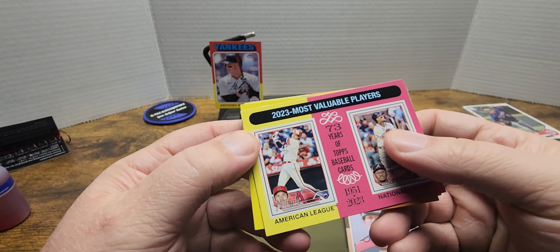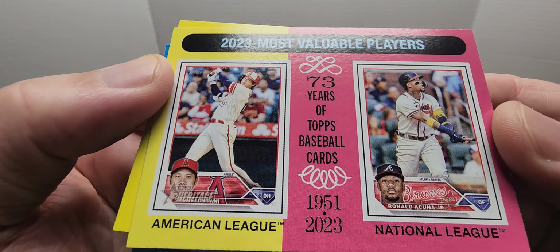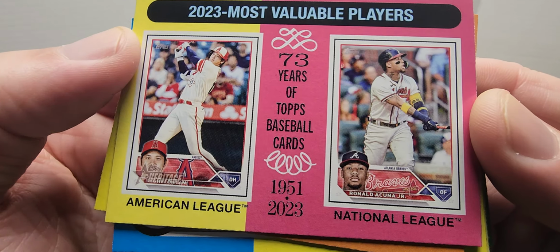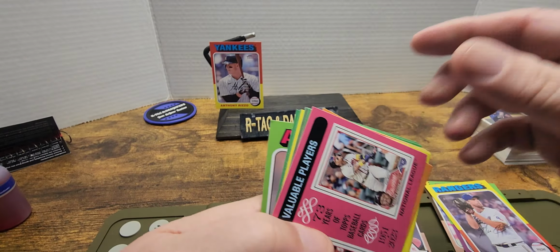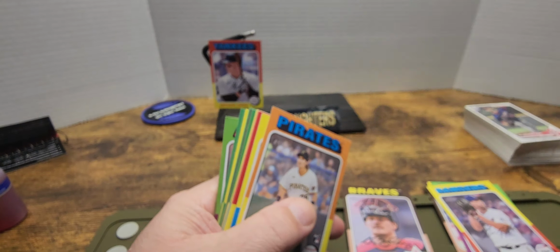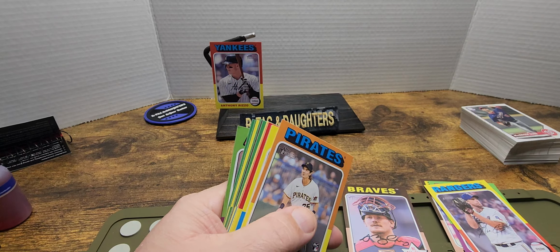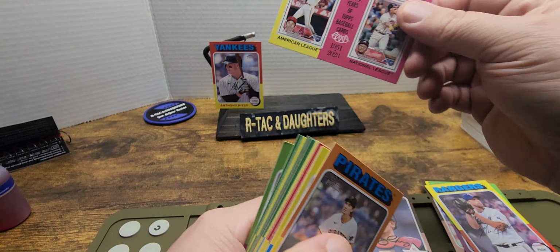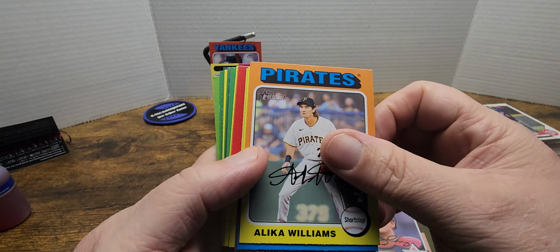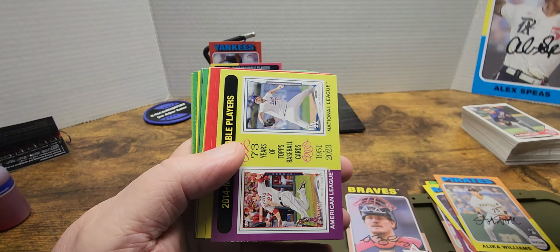We got our throwback MVP cards here for the American League, I guess. Mr. I bet on baseball, but I got an interpreter to take the blame, and Ronnie Cuma Jr. Just saying. If Shohei Ohtani is still playing baseball, so should Pete Rose, or be in baseball some way. We got Mr. Williams here for the Buccos, and we got another Alex Spear for the Rangers.